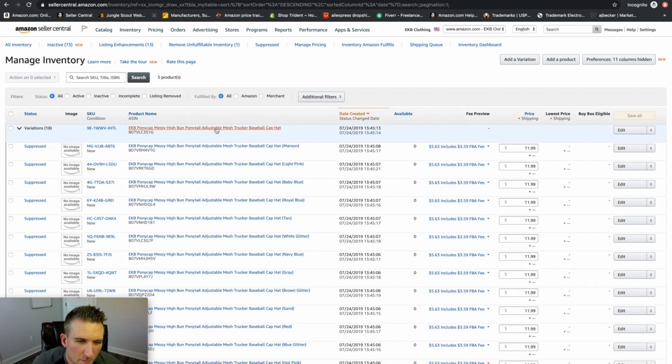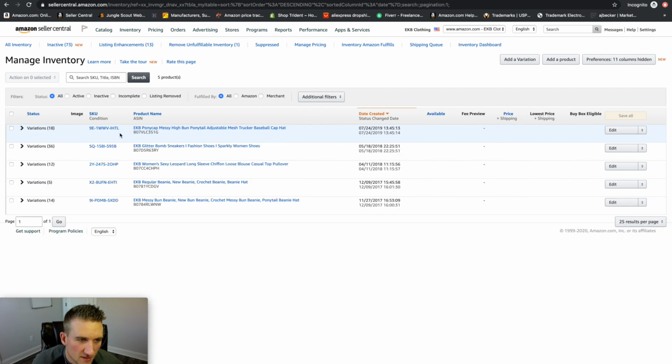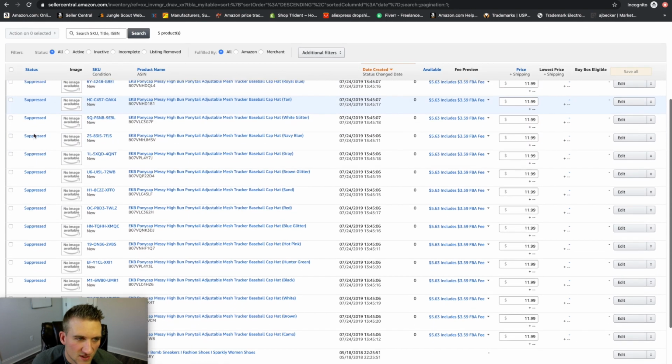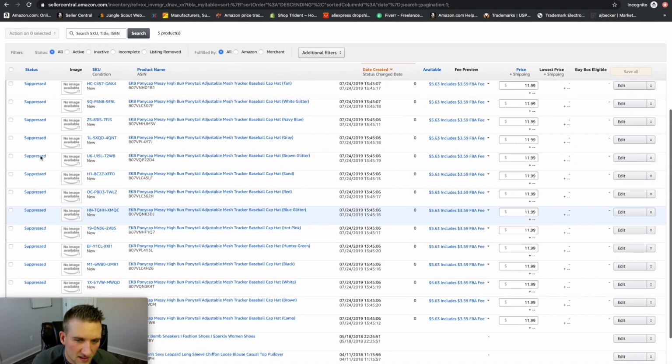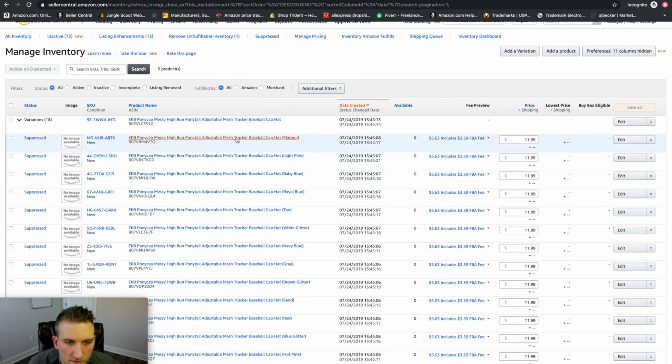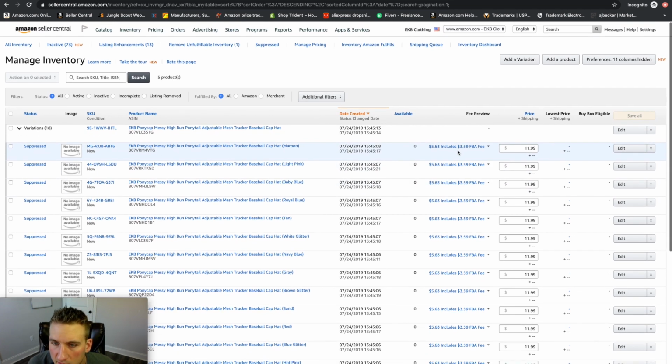So this is what you call a parent listing, this main listing. So all these main tabs are parent listings. The child listing is the listings underneath them. As you see, they are all suppressed because of the lawsuit I had. Right here, you can see the fees. So these are the additional fees that we talked about prior to you signing up.